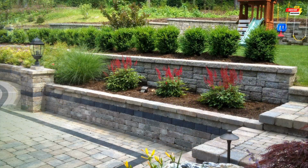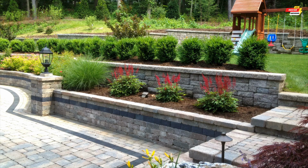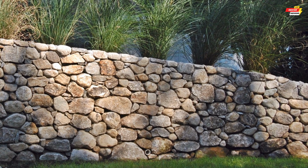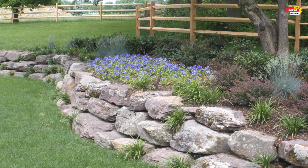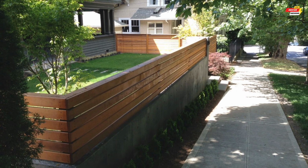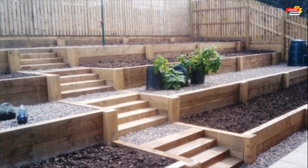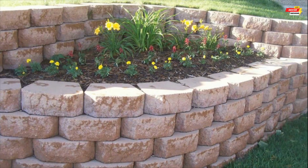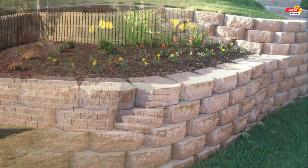Lighting is another fantastic way to enhance your retaining wall. Integrated LED strip lights along the capstones or uplights positioned at the base can create a dramatic and inviting ambience, especially in the evening. Don't forget about adding decorative elements like wall art designed for outdoor use, small sculptures, or even water features that can be incorporated into the wall itself for a truly unique look. The key is to blend the functional structure with beautiful design elements that reflect your personal style and complement your overall garden aesthetic.